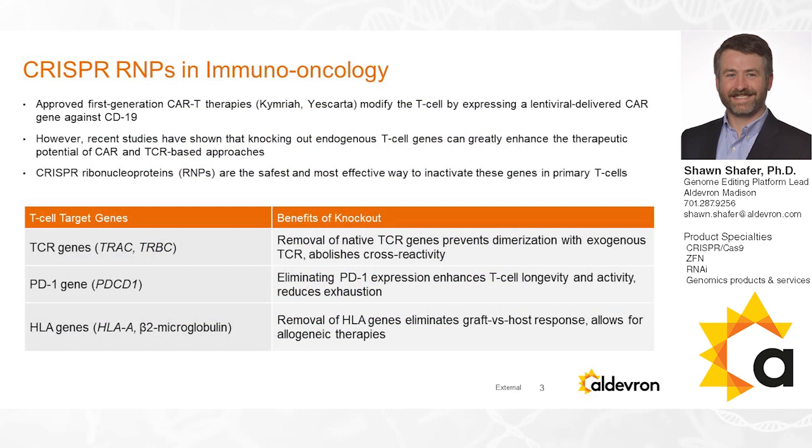So one current and important example of how RNPs are being used in the clinic today is in the field of immuno-oncology. In the last couple of years, the first generation of CAR T therapies have been approved in the form of Kymriah and Yescarta. These are autologous T cells that have been modified with a lentiviral cassette expressing a chimeric antigen receptor against the CD19 antigen. In the last few years, however, it's been demonstrated that knocking out endogenous T cell genes can greatly enhance the therapeutic potential of these T cell immuno-oncology approaches.